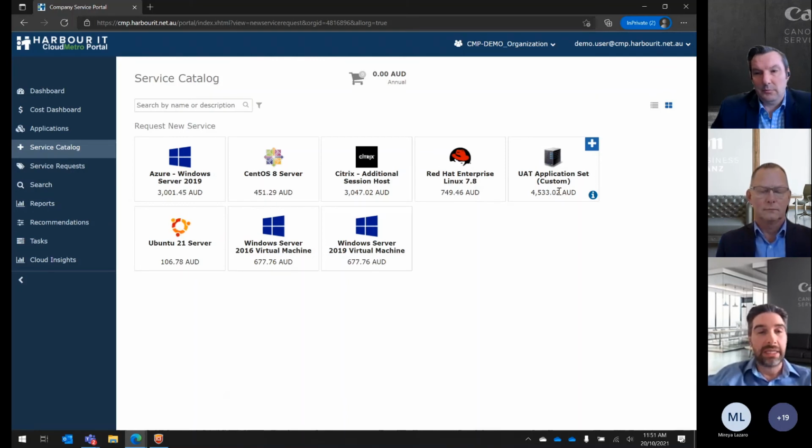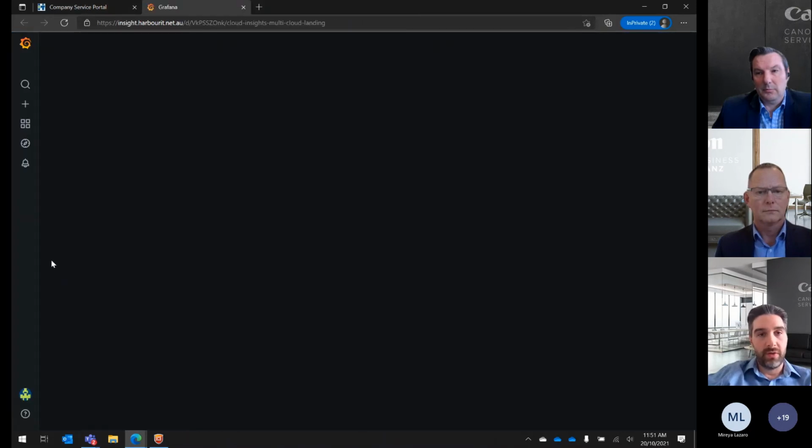It can really be tailored and customized to the requirements of the customer to provide that centralized orchestration and automation process end to end. And that's across all clouds. So it's super critical when it comes to centralizing that function. And then finally, this is the management aspect of the toolset. And then we've got the insights of the tool.